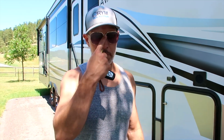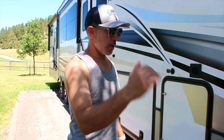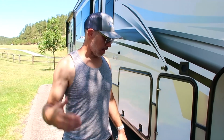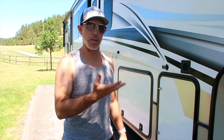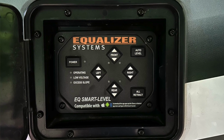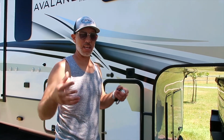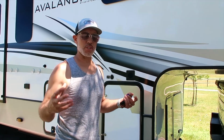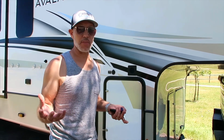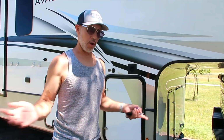So the other thing that we figured out, because we were constantly having issues, and I don't know if we've mentioned this before, but we were constantly having issues with the auto level not working. And what we found is, once we are hitched, and once I pull all the jacks up, then I hit all retract, and even though they look like they're up, there's still a little bit of pressure being pulled back in. And so when we hit all retract, you can hear it working, even though you don't see anything moving. And every time that we've done that, once we got to the new spot, the auto level has worked.